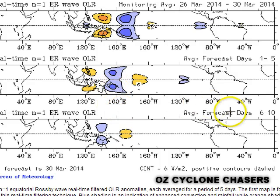Now, as we head towards days 6 to 10, remember, at day 10 the MJO is likely to be up in this area. At day 10, the active phase of the Rossby wave is likely to be over the top of this area here in the Arafura Sea. So we've got one pushing west to east, and the other pushing east to west, and they're both fairly active. And so as these two systems come together, if there is a low pressure system in that area, that is where we're going to see development. So I'm hoping that makes things a little bit clearer for you.